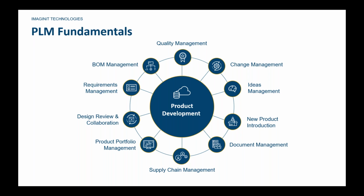So implementing PLM isn't just about buying a tool. It's about adopting a strategy to streamline product development, improve collaboration, and connect data across the enterprise, whether you're using manual processes, homegrown databases, or a cloud-based PLM system. Your company's ability to manage product data effectively impacts your time to market, your product quality, your overall efficiency and throughput, and your profitability.